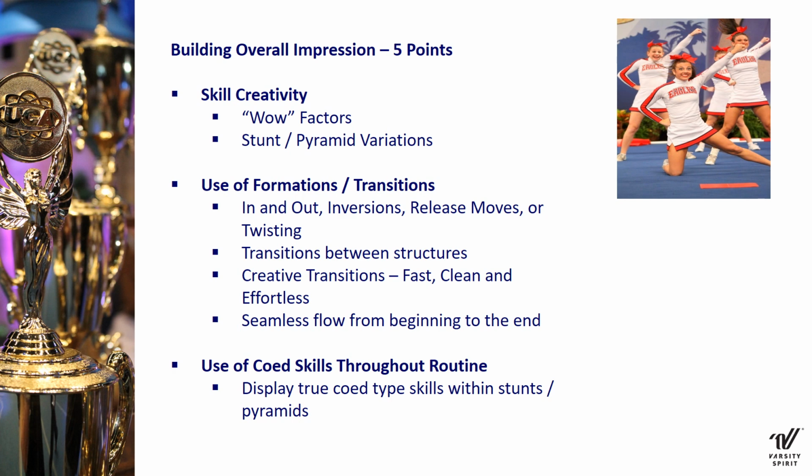This is also a good place to reward teams for the flow from the beginning to the end of the routine. For our co-ed divisions, they'll also include the use of co-ed skills throughout the routine. We're looking for teams to display true co-ed skills within stunts and pyramids.